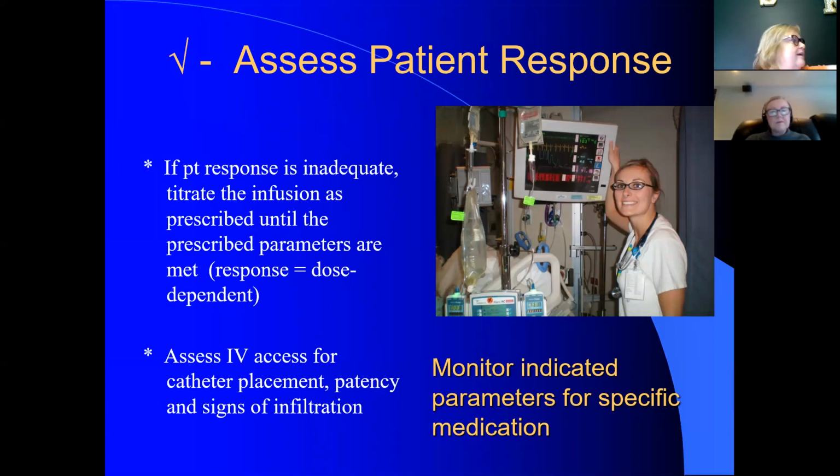And again, we're going to be titrating to parameters, and that's so critical, right? Somebody's not saying run dopamine at a certain rate. There's always going to be parameters within this. Leslie, now, would you see in the ICU that you have a standard parameter, or are they always going to tell you your parameters, your range?